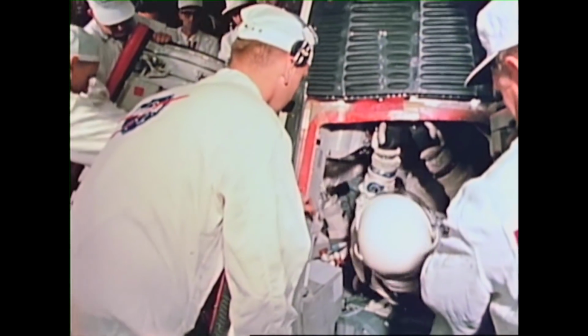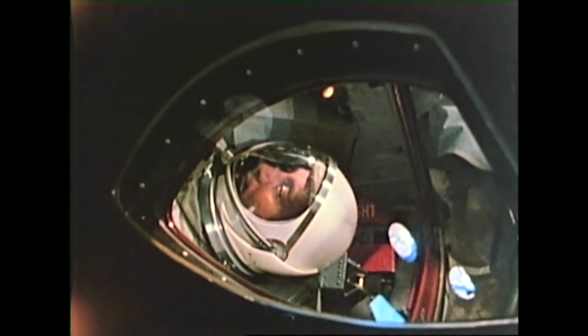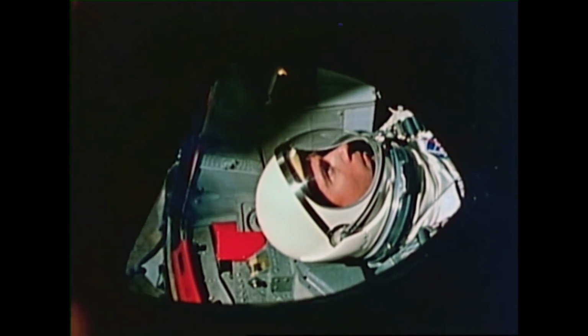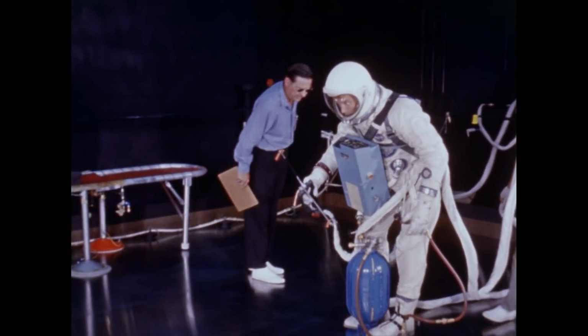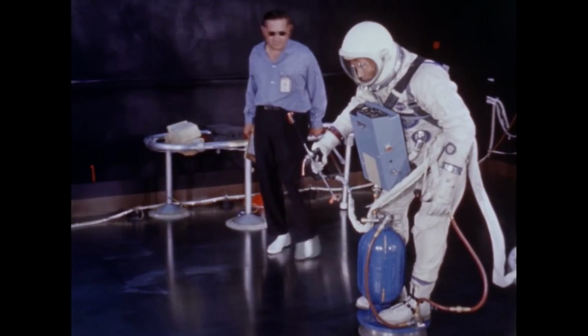Gemini required a new suit with new capabilities. NASA now understood future missions would have to last much longer. Suits would have to be more comfortable, and astronauts would have to leave their spacecraft in the vacuum of space. Gemini controllers were planning the first spacewalk.